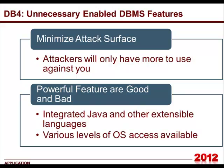Privileges can really bite you. If you've given folks access to data they shouldn't have, well, you've just given them the keys to the kingdom.